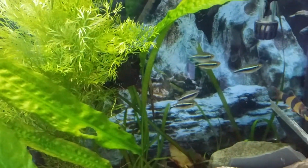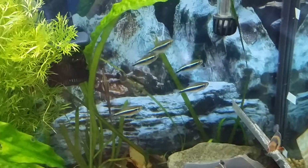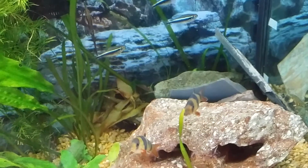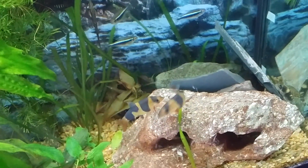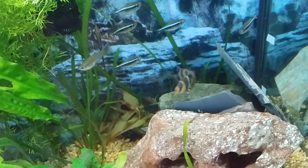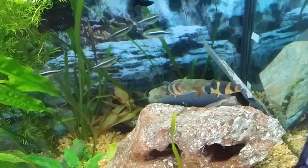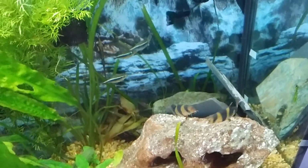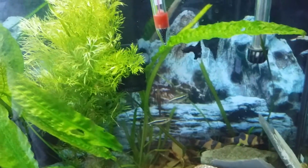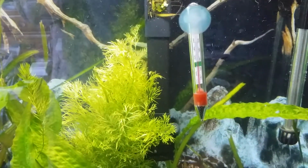Black neons. It's going to be a joyous place when I introduce that first net wad of Daphnia in here. We will see fish dancing. Enjoy. Feeding frenzy. And I can't wait.